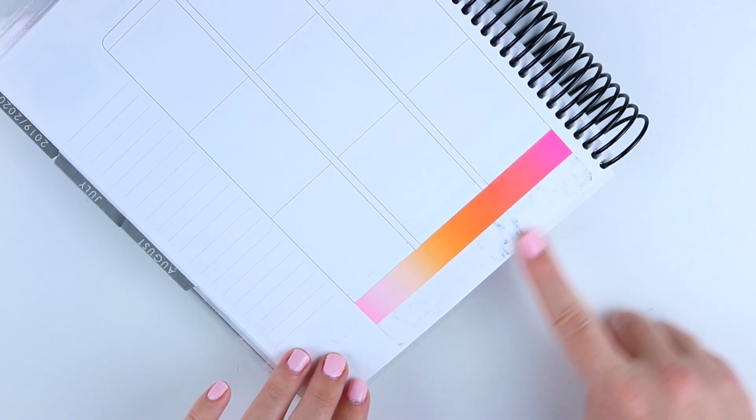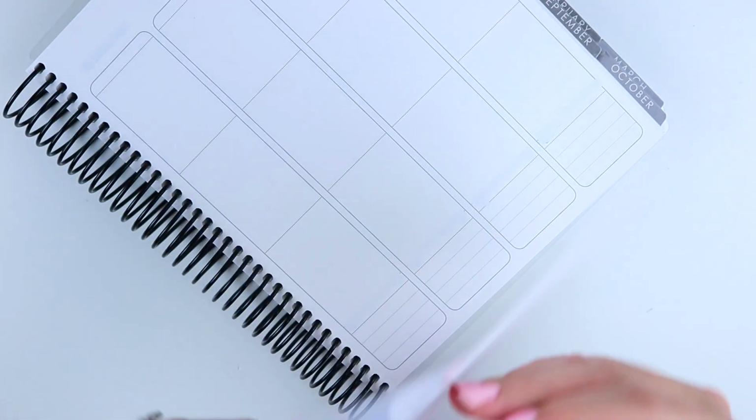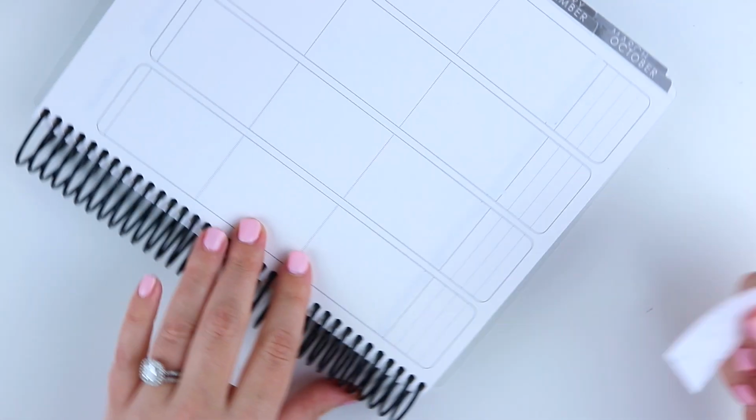But also I should have whited this out, because I can see that through, and that's really gonna annoy me. But since I didn't do it on that sheet, I'm not gonna do it on this one either, because that would annoy me even more. So just gonna put this down.